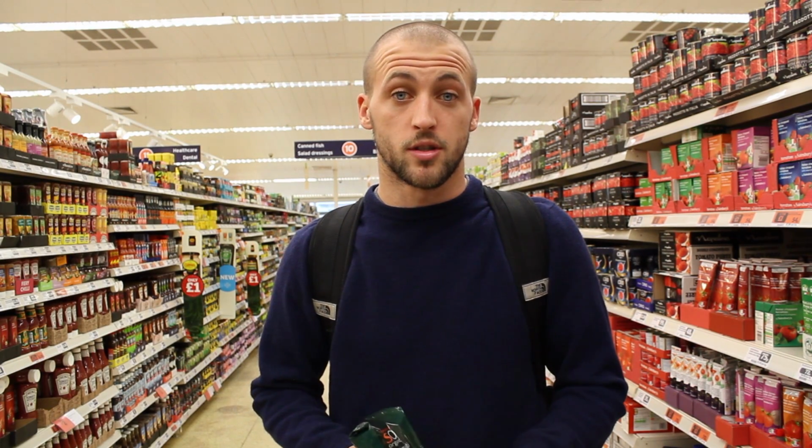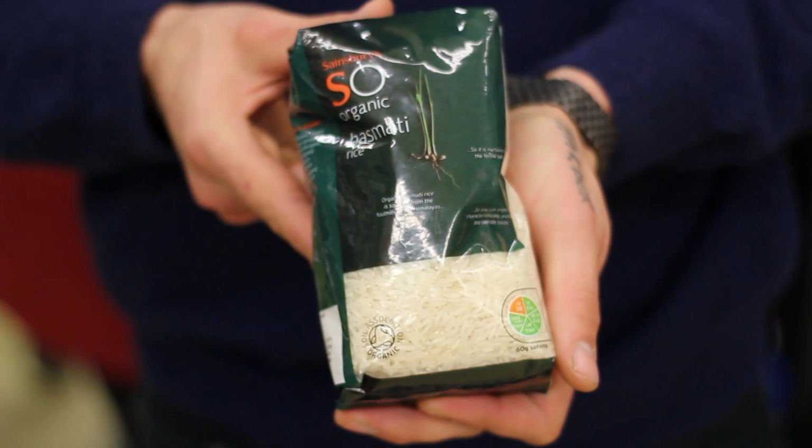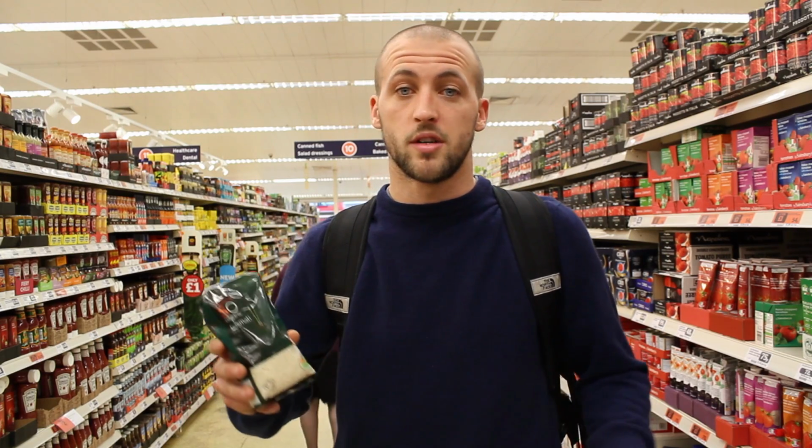Refined carbohydrates. So packed full of sugar. The best way to sort of mark them out is they're probably going to be white, okay? So a simple alternative is just go from white rice to brown rice, right? But actually, to be honest, I would stick straight off that and I would just cut out the rice. And personally, what I would do instead is grab this.